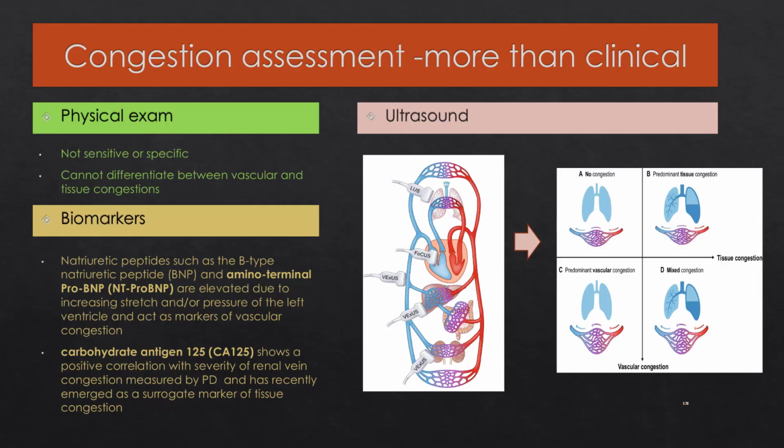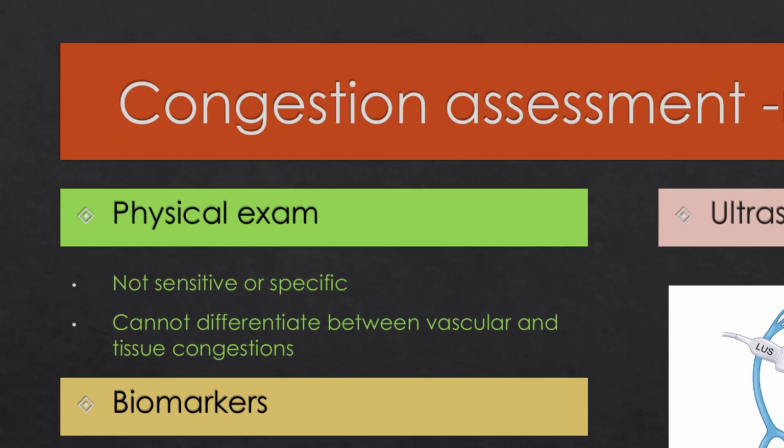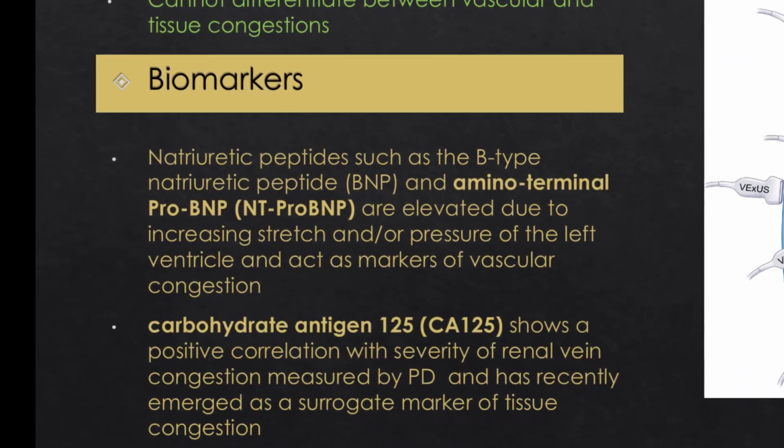How do we find out if a patient is congested? So the assessment for that has to be more than clinical. We can't just do an assessment of peripheral edema and say yes or no, this patient has congestion. We know that there are some biomarkers.